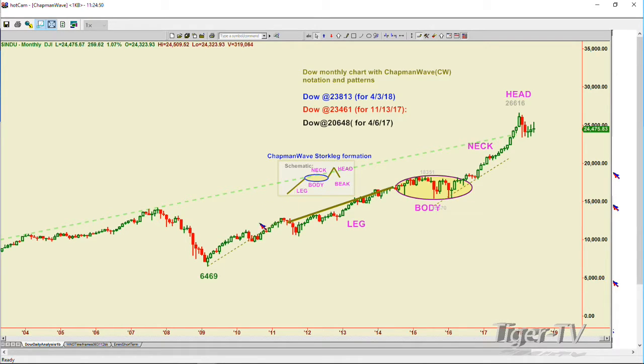Here's the template. The price goes, it doesn't matter how many legs to the upside. It goes in one long leg to the upside. Then it goes in an oval pattern. The idea here is it has to be an oval pattern. And that oval pattern, I call it the body. And there are different connotations of what happens if it breaks the body low or the body high. And eventually what happens is it breaks out after that oval pattern. Can't be a rectangle. Rectangle has a different implication. And it starts the neck.